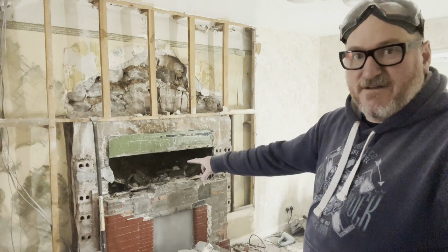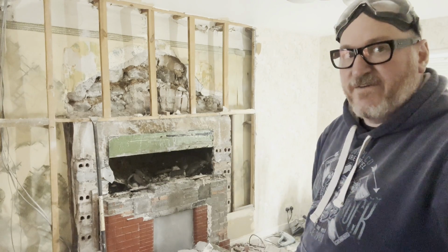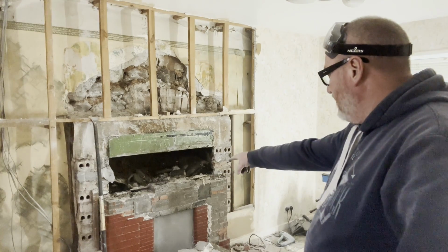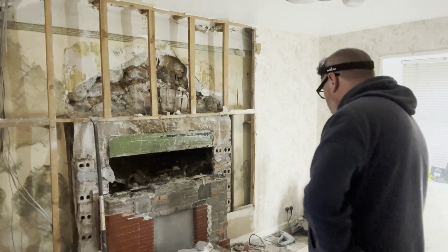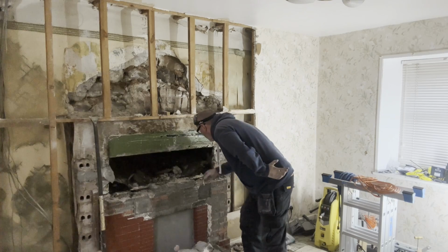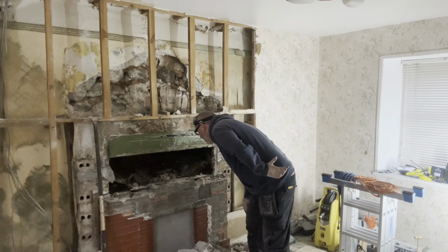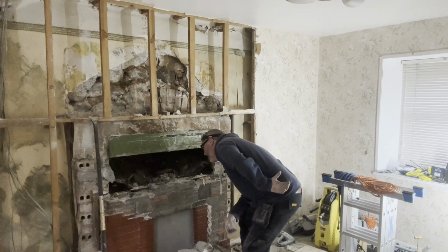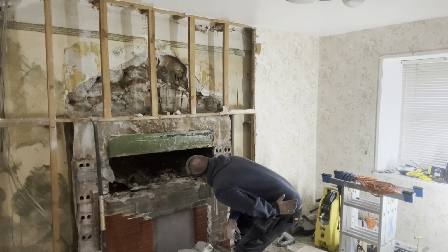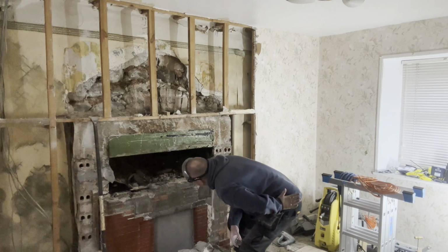I've knocked out, as you can see, underneath that. A decision needs to be had on what we do here now, because once that fireplace comes out, all that shite there, and obviously it's going to come. On the upside there are blocks at the back there, and they look okay.